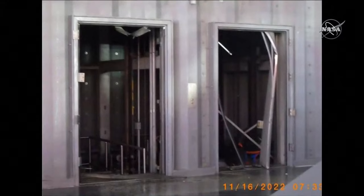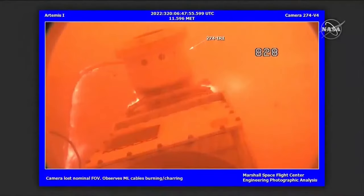There's our elevator doors. The elevator system is not functioning right now. We had the world's most powerful rocket and the pressure basically blow the doors off of our elevators. This is why it took a little longer to inspect the mobile launcher. It is a very tall structure, and right now the elevators are inoperable, and we need to get those back into service. And then if we look at the next photo, I love this photo.